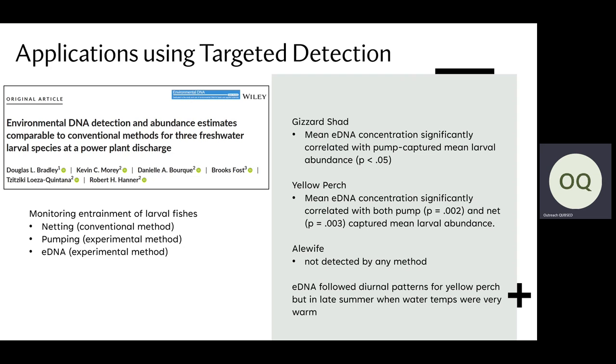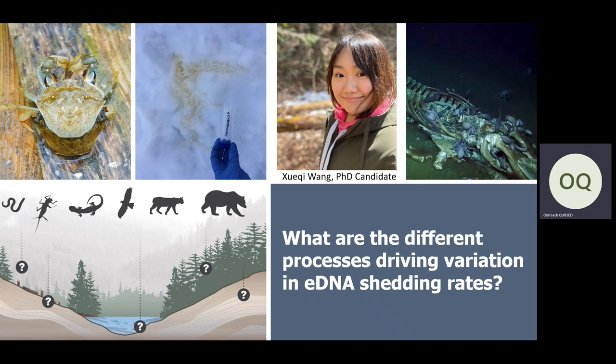The water temperature was really warm, up around 22 to 24 degrees C. So in warm water, the eDNA breaks down pretty quickly, and it gives us a signal that's more near contemporaneous with the occurrence of the organism. But in cold water, maybe not so much. So this is Sharon Wang, a PhD student in the lab, and she's really interested in what the processes are driving this difference in shedding rates and eDNA production in the environment.